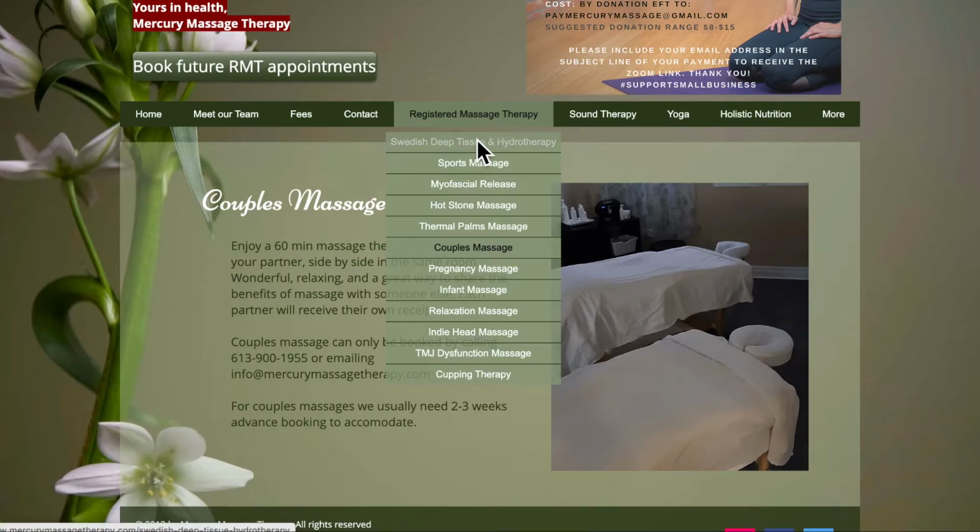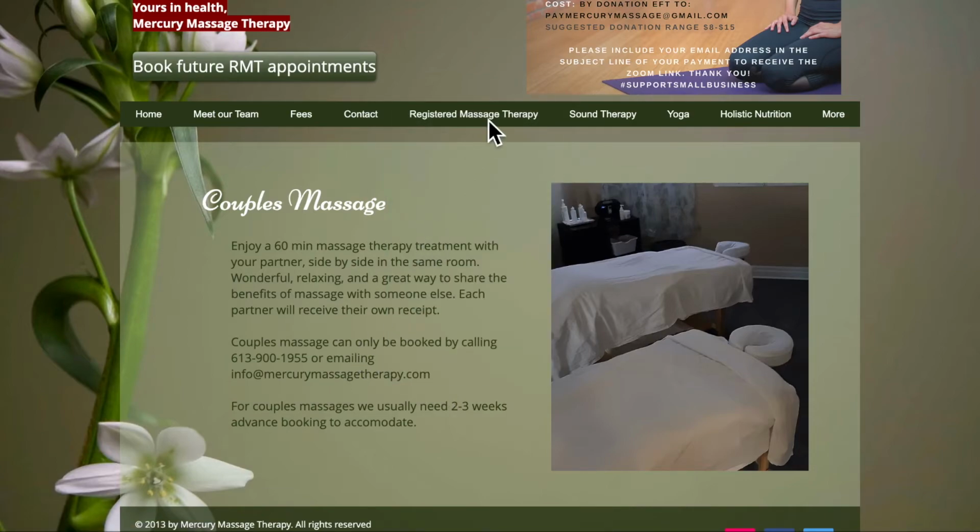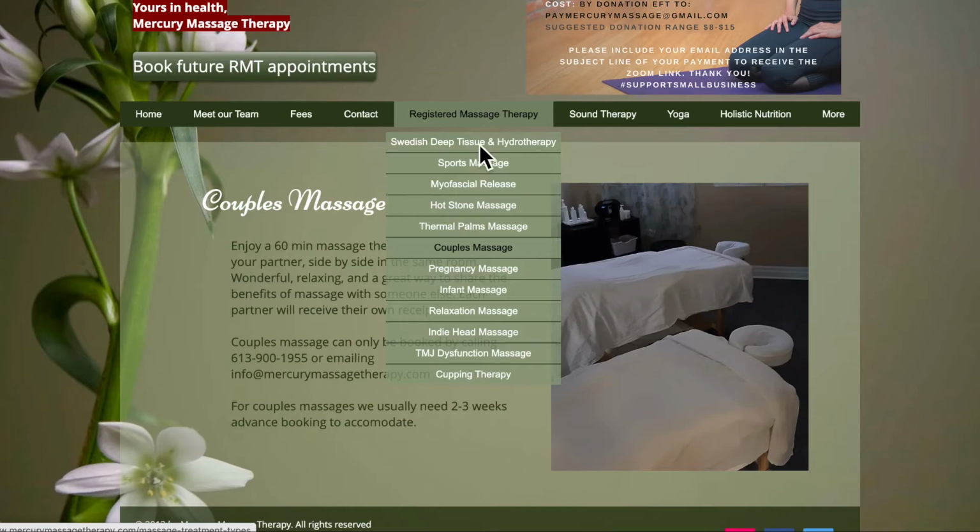Now, with that said, you've got a lot of different things listed under registered massage therapy. So another thing you might want to consider is having a single registered massage therapy page where you explain in brief all these different types of massage, and you can include photos. That wouldn't be too crazy long a page because, other than maybe infant massage or couples massage, the specialized ones that you need to book specially, something just explaining Indian head massage, hot stone, some of those things, you might be able to combine into one page.